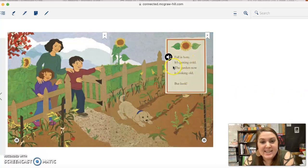Fall is here. It's getting cold. The garden now is looking old. But look!